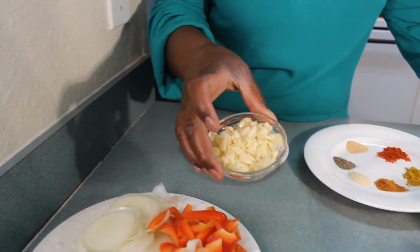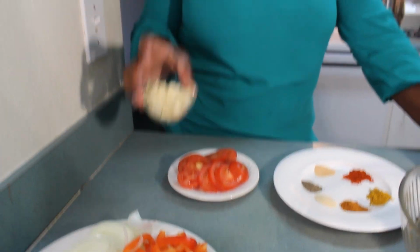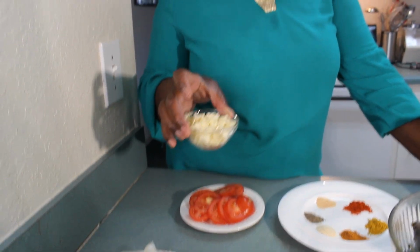I have like a whole pot of garlic. Guys, I like a lot of garlic, so I tend to use a lot of garlic. If you guys don't like a lot of garlic, you can use maybe half of this. But I love garlic, so I use a whole pot of garlic. Some people say, oh, that's too much garlic. It's too much garlic for some people, but not too much for me. I like a lot of garlic, so that's up to you. Garlic gives everything a good flavor.